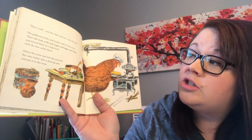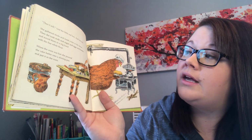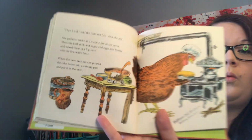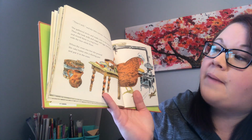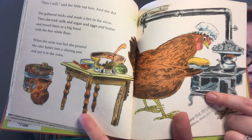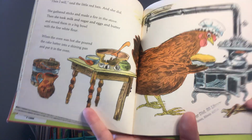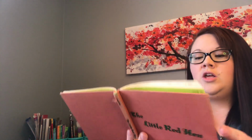And she did. She gathered sticks and made a fire in the stove. Then she took milk and sugar and eggs and butter and mixed them in a big bowl with the fine white flour. When the oven was hot, she poured the cake batter into a shining pan and put it in the oven. Ooh, there it is. I told you this was an old book. Look at that old oven. What is she baking? Ooh, a cake. Doesn't that sound so good?